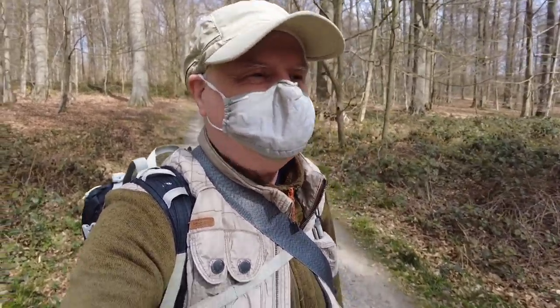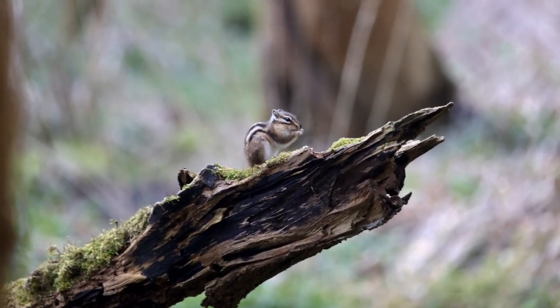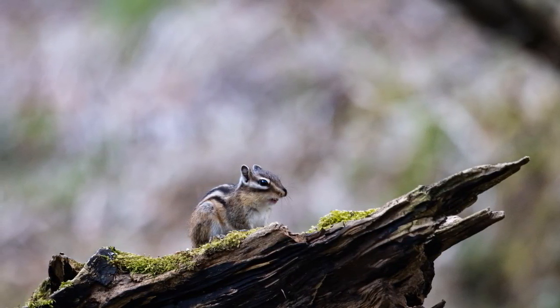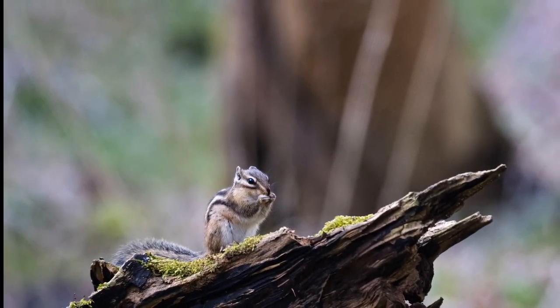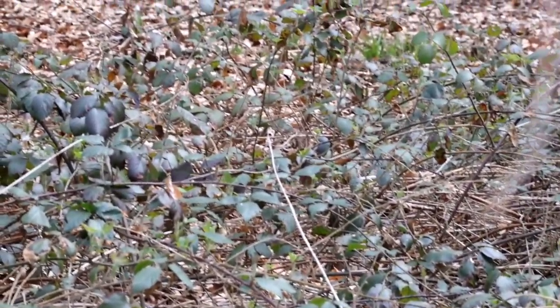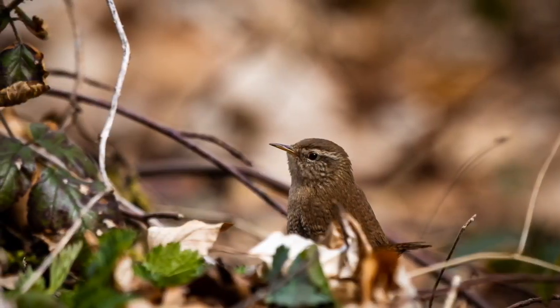I'm having fun. So now I'm going to use the first version of the Canon EF 100 to 400 millimeters, photographing the squirrel. And now with the same lens, with the same zoom, watching this wren. Very pleased with the results. The autofocus is good.